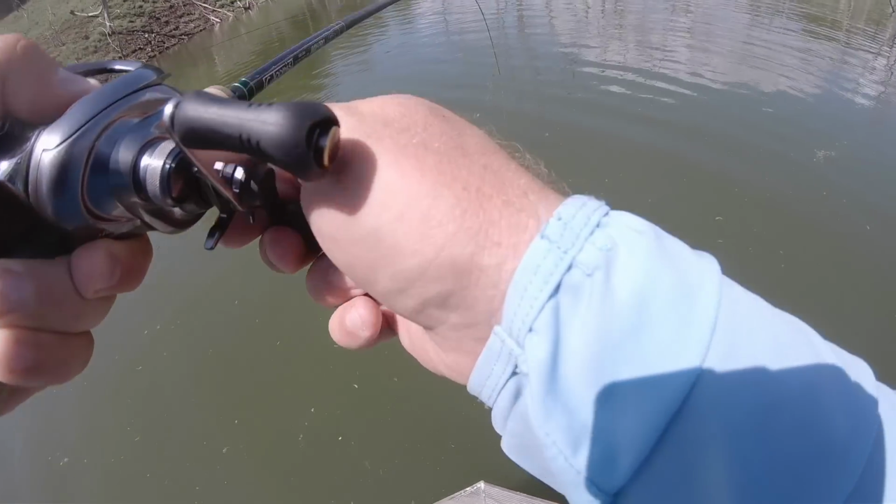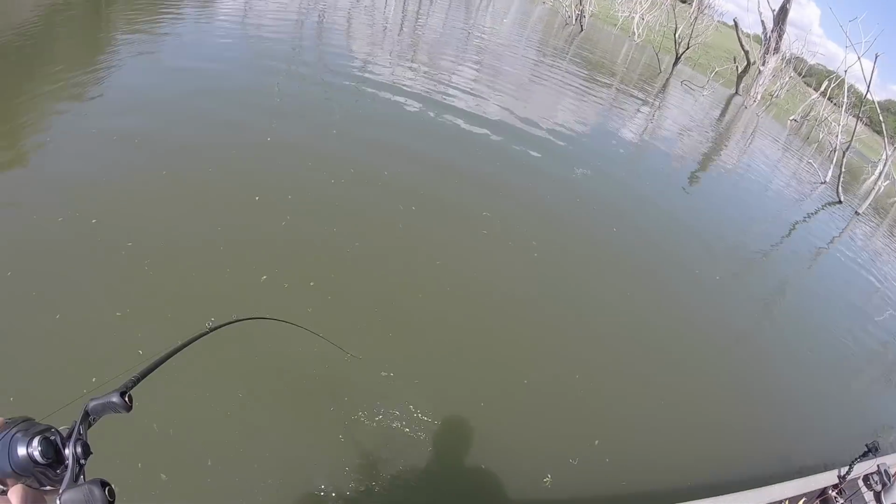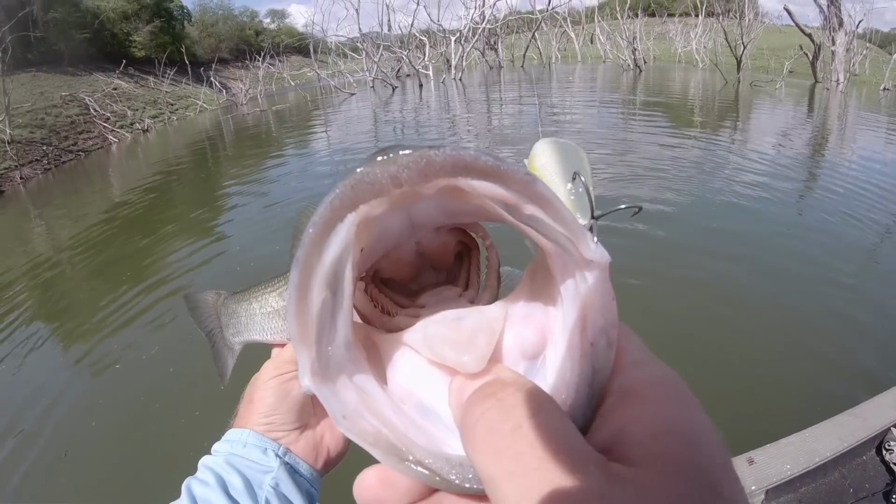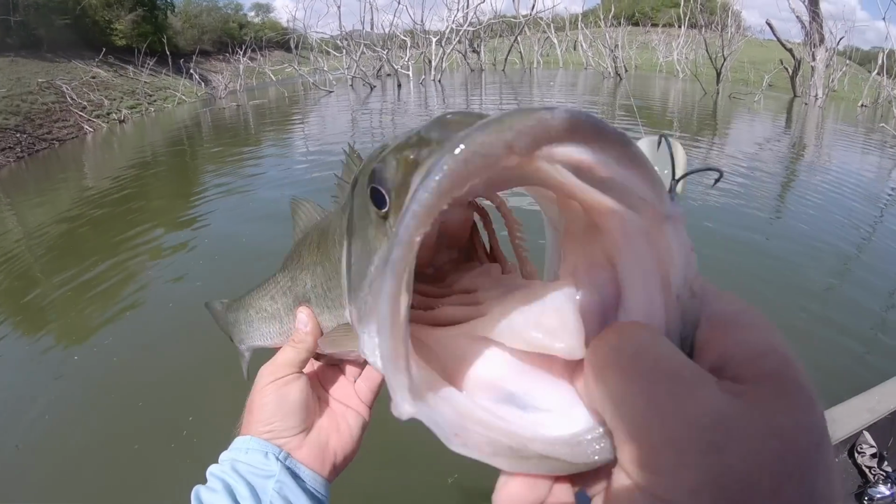Yeah, it is strong. I found this in the van. Nice.